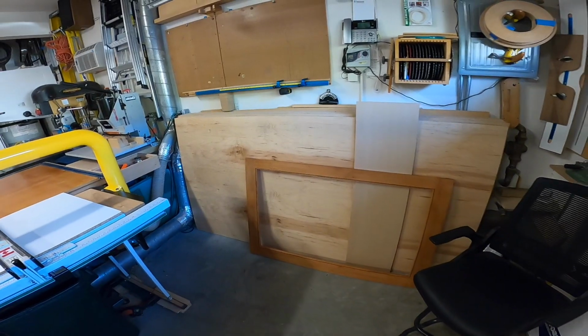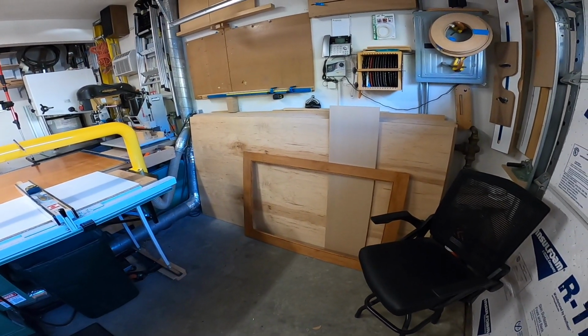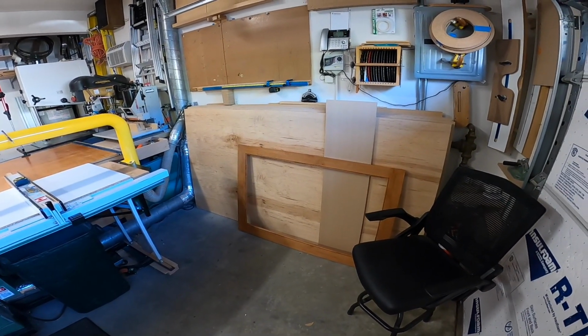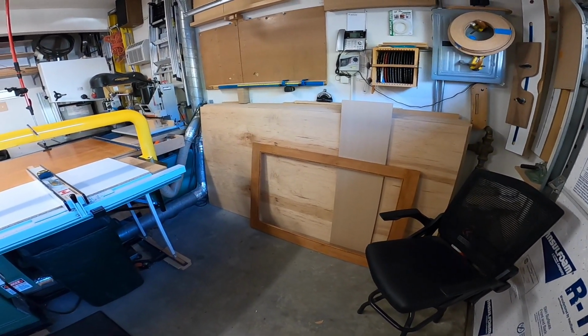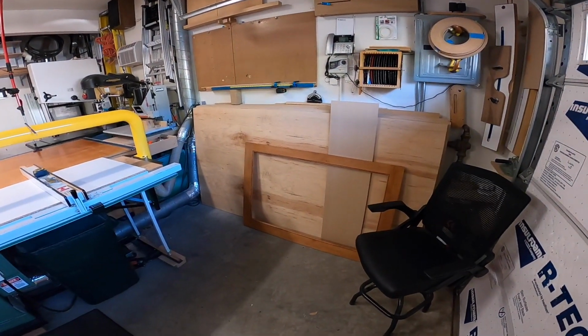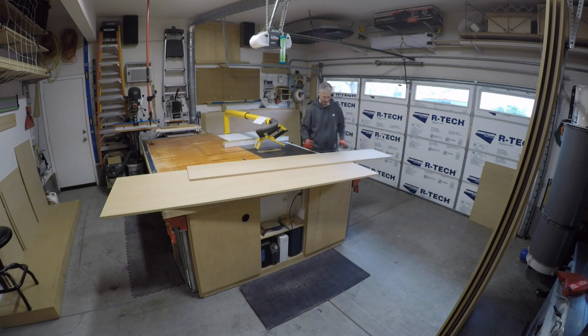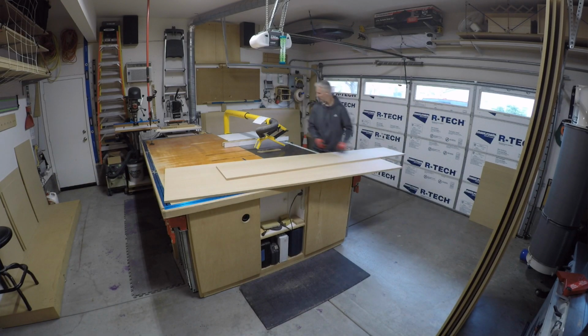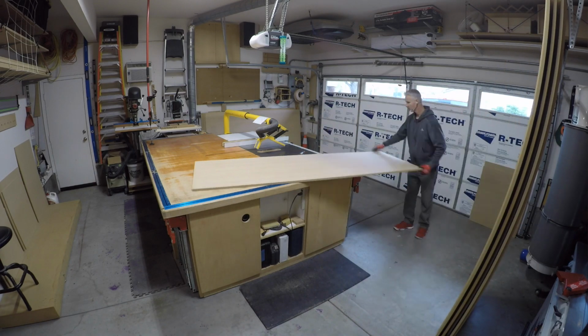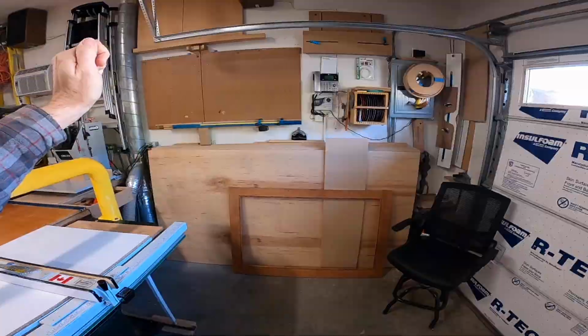This particular project is going to be a custom bathroom vanity for a customer. And again, everything I produce here is for custom cabinets that are for clients. They're not for show. This is a real job. So what I do is I have these situated in such a way that I can flip this over, bring it over here, and then lift it right onto the table saw.